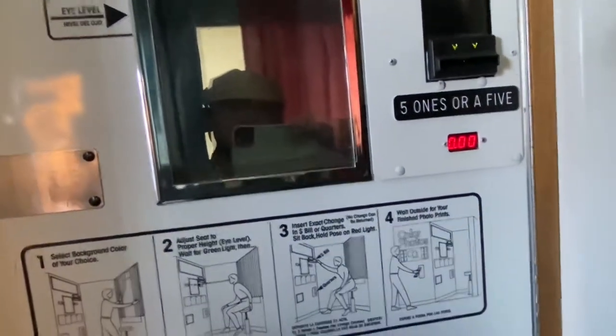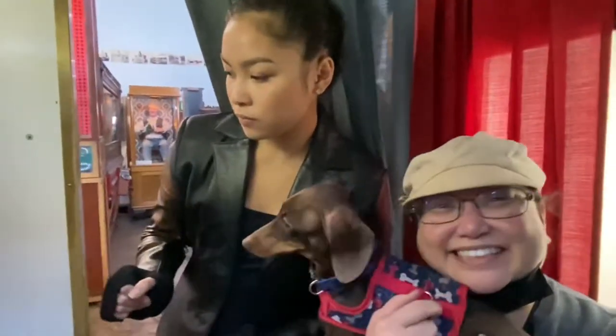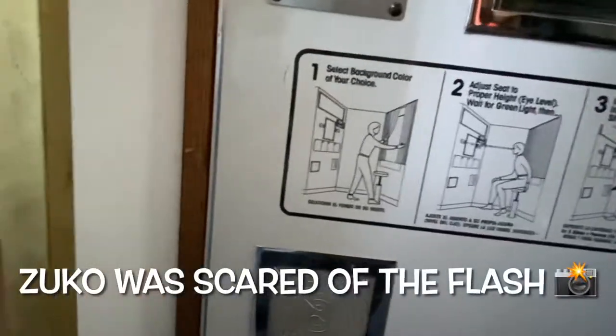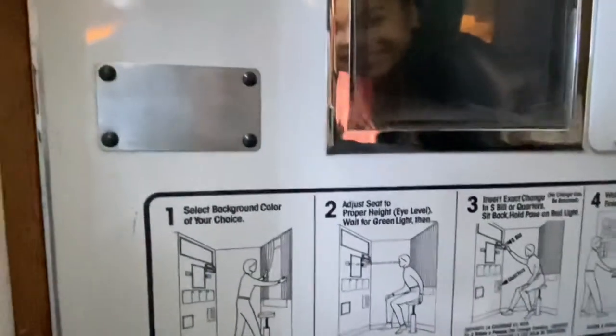Taking an old-fashioned photo booth. Hold on. We'll get in there. Select background photo booth. Put the $5 in. It's already in there. Wait. Oh, he's scared. Wait, one more. Zoom. Are you in there? I don't know. I can't even see myself. Is that it? That's it. Okay, that's it. That one. Look at it. Why? It's still wet.